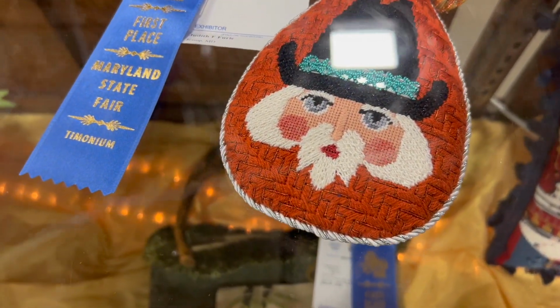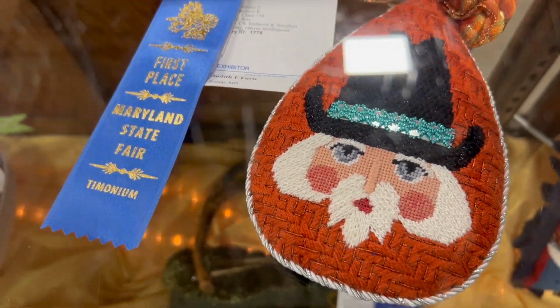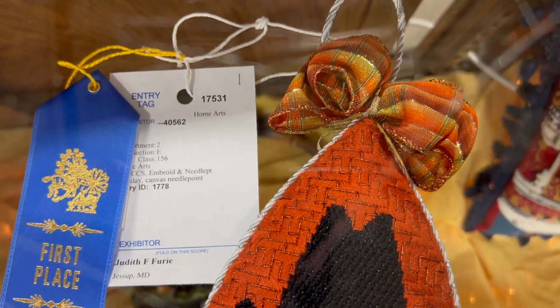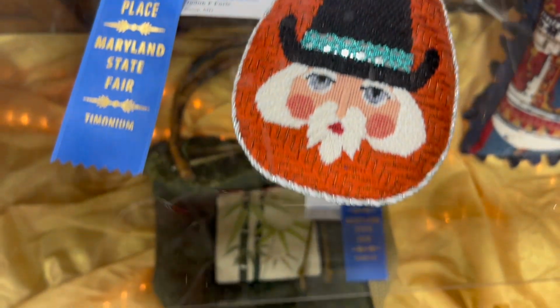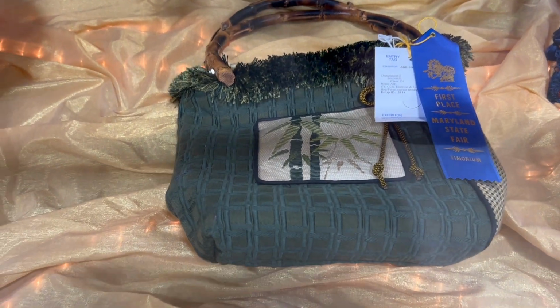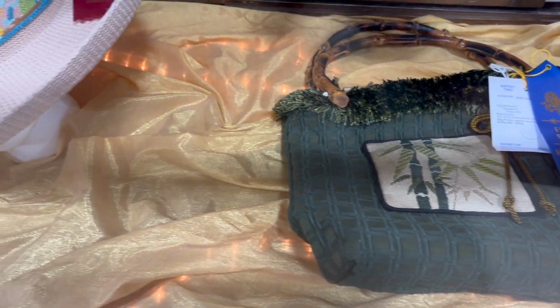It's a cowboy. I don't know if that's supposed to be Santa, a nutcracker, or just a gentleman. And it's canvas needlepoint holiday. So I want to say it's Santa. Down below is a purse, and it is on canvas, and it's got the bamboo motif.